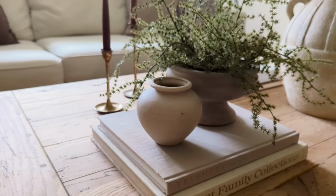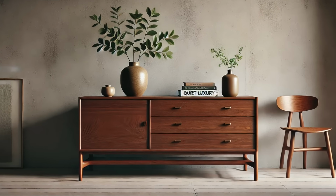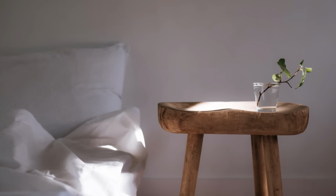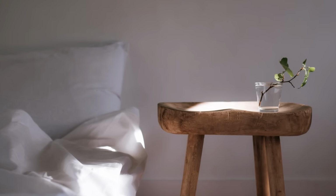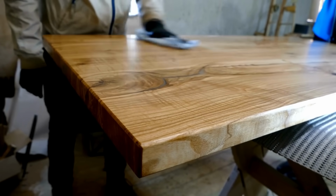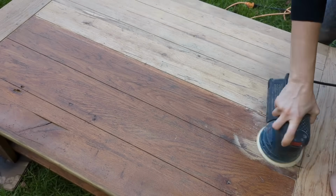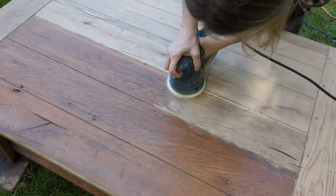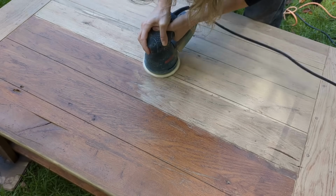Number 1, quality wood furniture. Look for solid wood pieces like chests of drawers, buffets, or side tables made from oak, walnut, or teak. The beauty of these older pieces is the craftsmanship and natural wood grain, which often feels much more luxurious than newer mass-produced furniture. A little sanding and refinishing can go a long way to bring out their natural elegance.